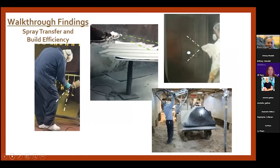Okay, PPRC has spray training efficiency, but one of the things we look for when we're walking through is, if there's a spray booth of any kind, we always try to look at how they're spraying. The picture on the left, ergonomics are terrible. This spray pattern, you can see most of the paint's going to the floor. In the second one, we have an angle way to the side when technique is so important for spray efficiency. It should be perpendicular to the material itself.